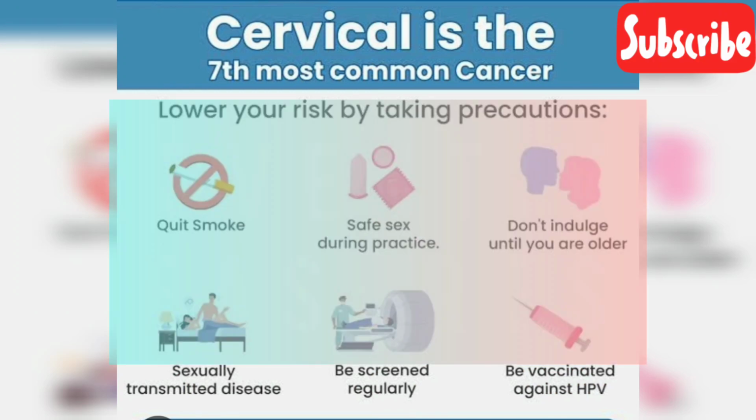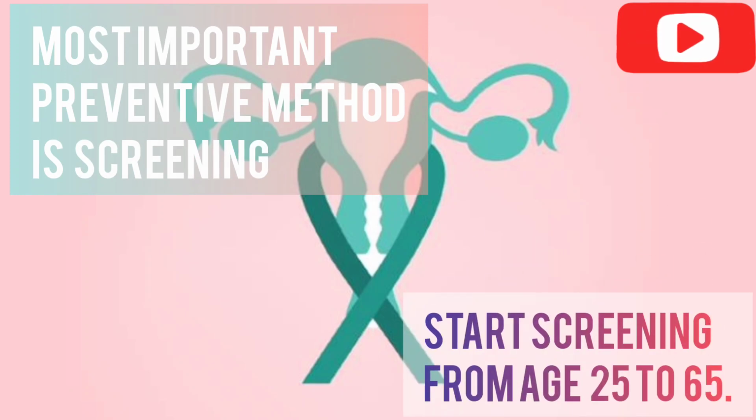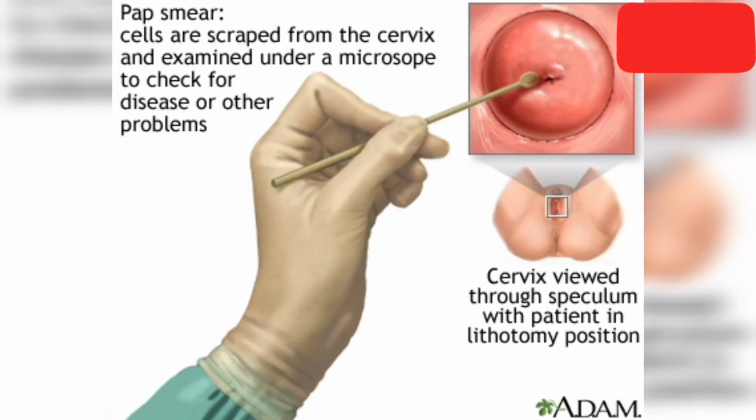Now we will talk about what are the preventive methods of cervical cancer. Cervical cancer can often be prevented by the following methods. Number 1. By having regular screening with Pap smear or the Pap test. The Pap test has been the most common test for early changes in cells that can lead to cervical cancer. This test is also called a Pap smear. A Pap test involves gathering a sample of cells from the cervix.